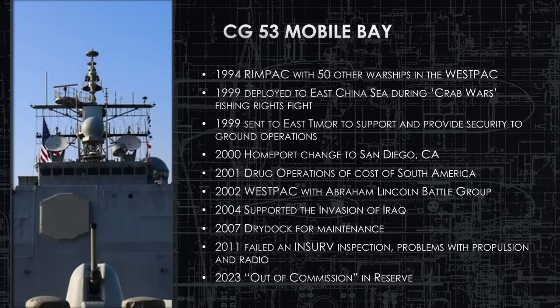In the year 2000, the next year, she changes her home base to San Diego. 2001, she does drug operations off the coast of South America. 2002, she does a Westpac with the Abraham Lincoln Battle Group. In 2004, she supports the re-invasion of Iraq. Remember, that invasion began in 2003, but the support there lasts many, many years. In 2007, she's dry docked for maintenance, and she doesn't see the light of day until 2011.